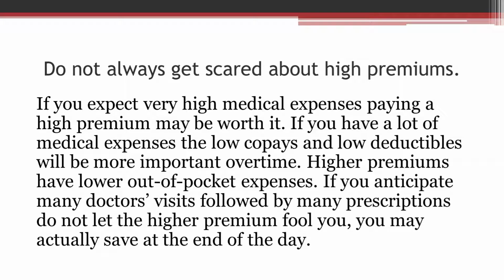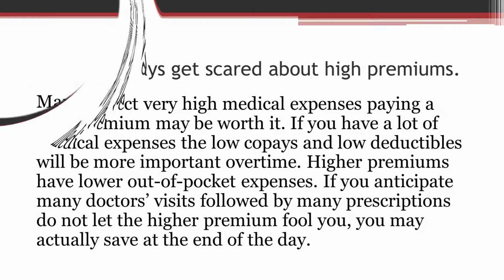Do not always get scared about high premiums. If you expect very high medical expenses, paying a high premium may be worth it. If you have a lot of medical expenses, the low copays and low deductibles will be more important over time. Higher premiums have lower out-of-pocket expenses. If you anticipate many doctor's visits followed by many prescriptions, do not let the higher premium fool you. You may actually save at the end of the day.